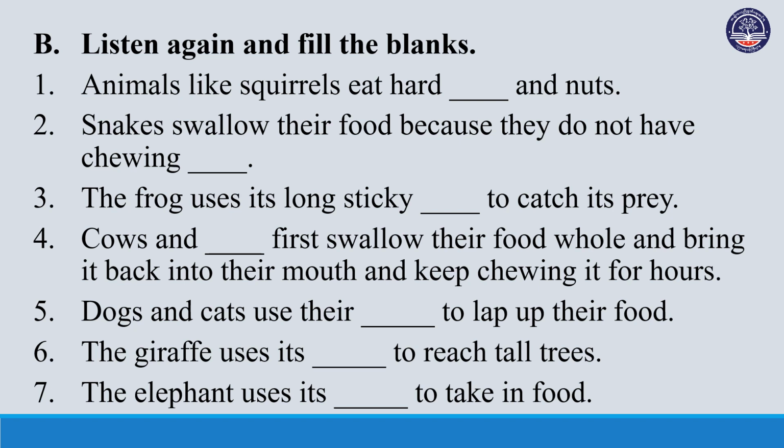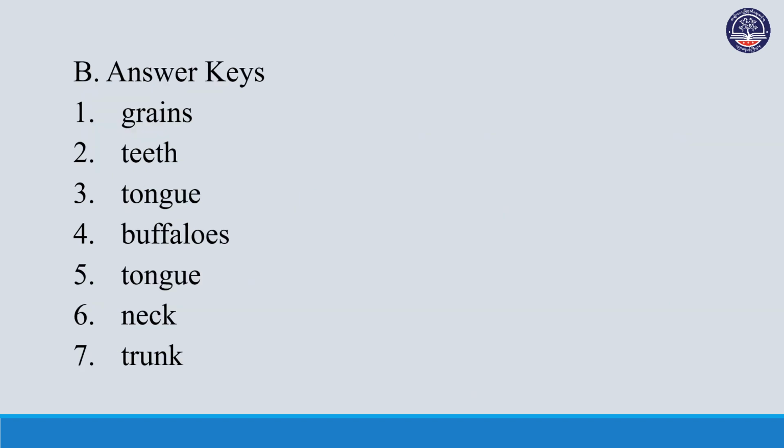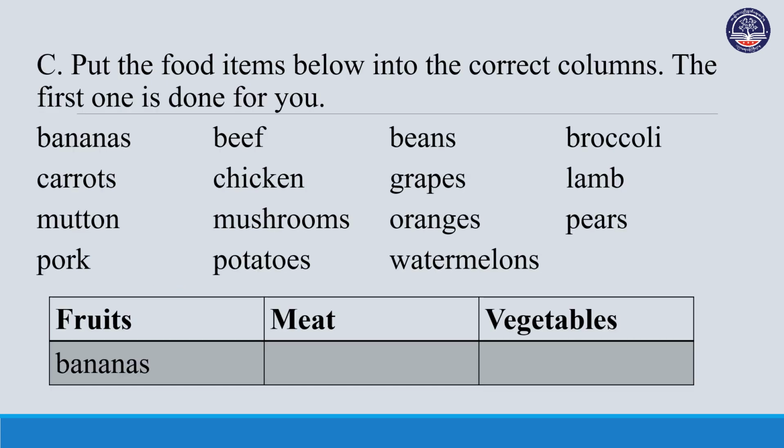Trunk, trunk. The elephant uses its trunk to take in food. The keys for part B: number 1 grains, number 2 teeth, number 3 tongue, number 4 buffaloes, number 5 tongue, number 6 neck, number 7 trunk. Part C, put the food items below into the correct columns.